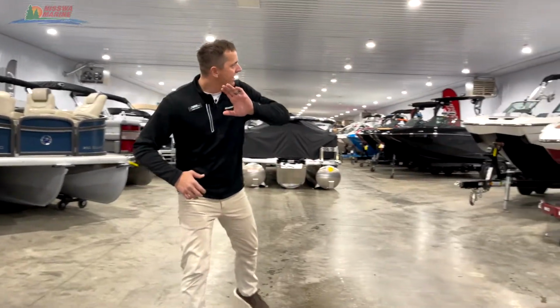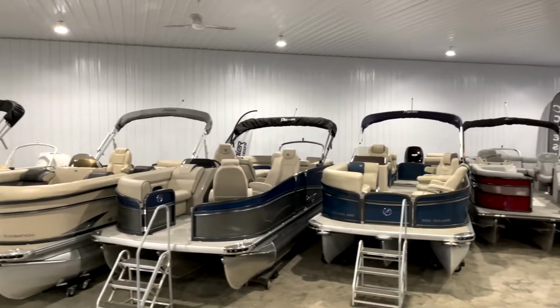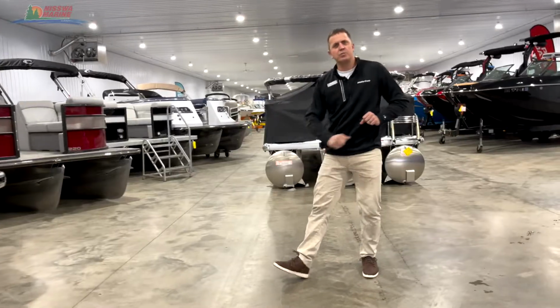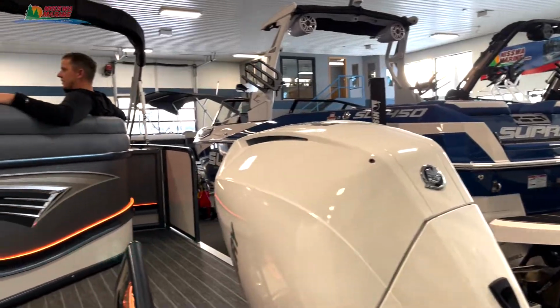We have our incredible surf boat lineup over here to my left, our amazing pontoon lineup, everything from new and used Premier pontoons, Crest pontoons, and we have several used runabouts. So there's a boat here for everybody, I can assure you that.